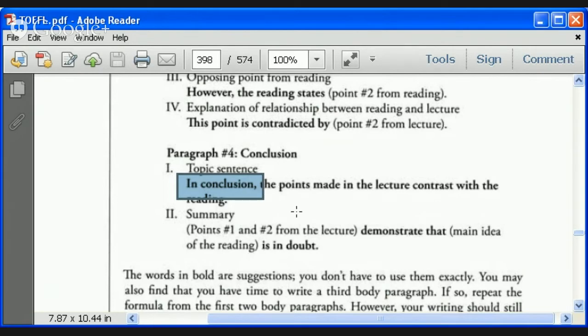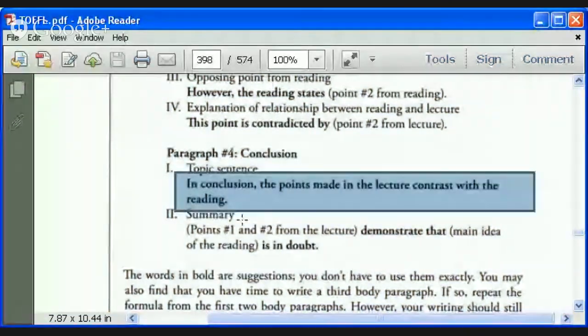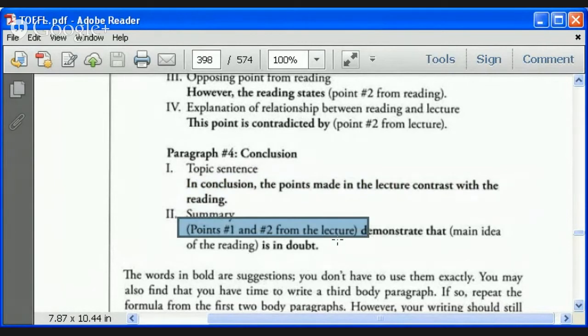All right. Very simple. This is basically, you can take this word for word and just memorize it. In conclusion, the points made in the lecture contrast with the reading. Okay. Points 1 and 2. The fact that the lecturer believes more protein will be created and that there will be no harmful effects to humans by feeding chicken growth hormones.